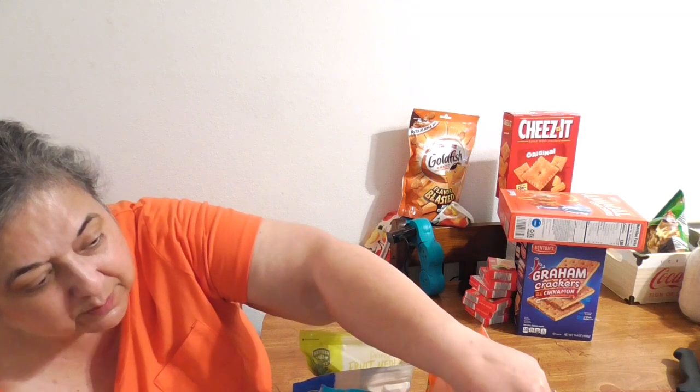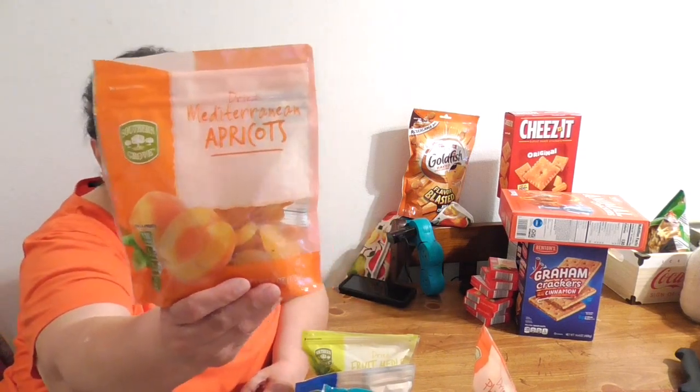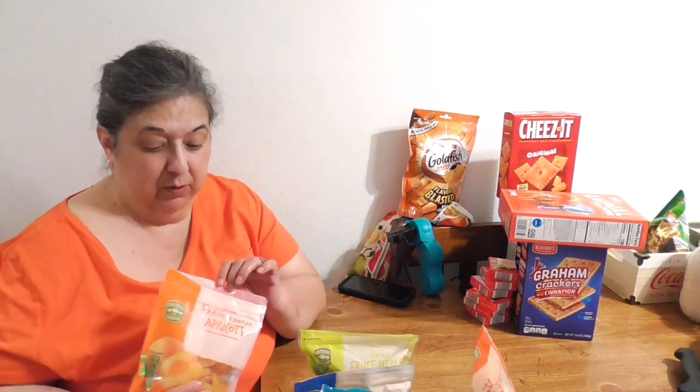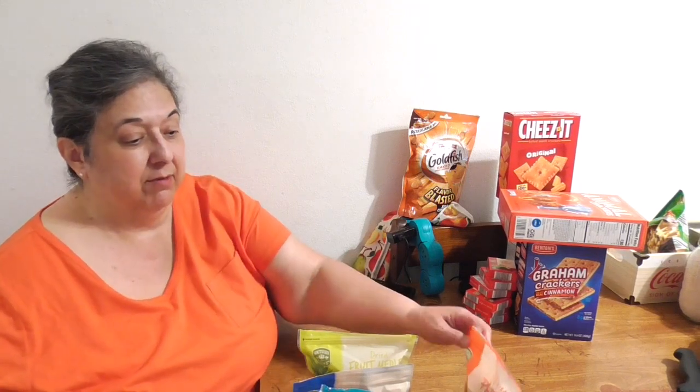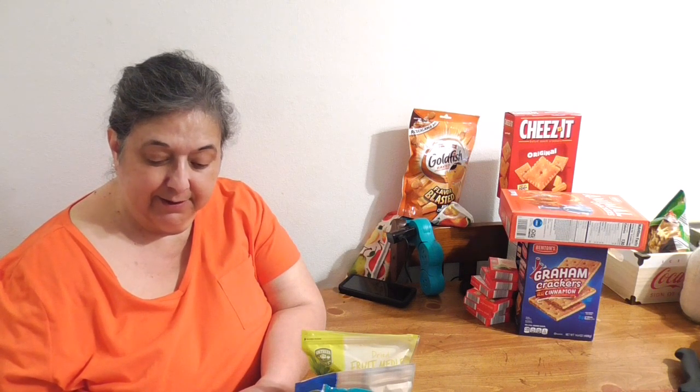So those 3 snacks will be something that hubby and I will get to have. The nuts are his. These are extremely moist, the apricots, so I left them in the bag. But of course I already opened them, so whenever we're ready to have a snack, we can have a snack on that. Mangoes, they're all his, because I really don't care for mangoes. These are all his, so that's his snack. And these, I'll tell you, okay, let's see. Total calories per 6 slices, which is 40 grams, is 140 calories.